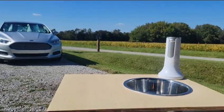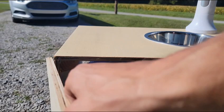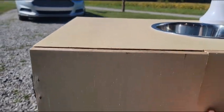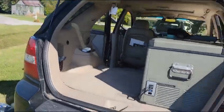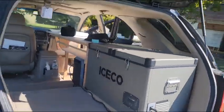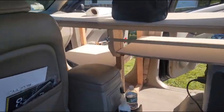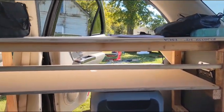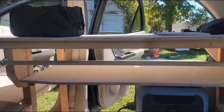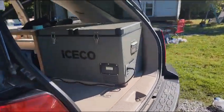Sorry about the sun. But yeah, that's going to go inside here as soon as I get done vacuuming this thing out, because it's a mess. But as you can see, we got some more shelves in there now. A little dowel to keep things from coming out my way. You can also hang things to dry, or paper towels or anything else there. So yeah, it's just about ready to go.